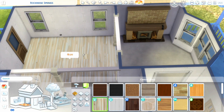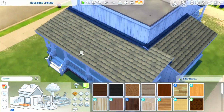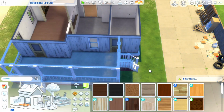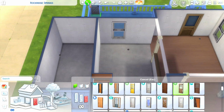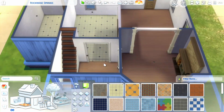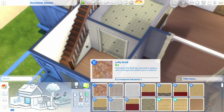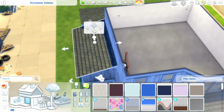On top of that, I thought that this family deserved a little pet. I don't often place smaller dogs in families, but my parents have only small dogs, so I was like, let's do some small dogs. So there is one small dog with this household.